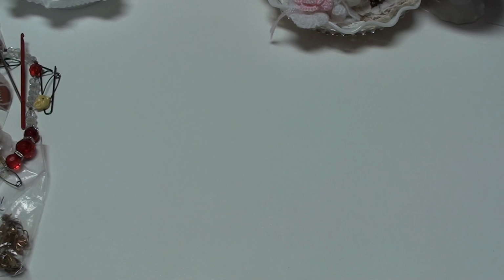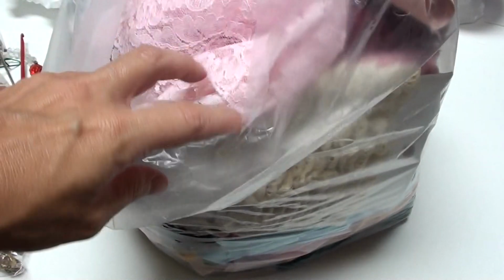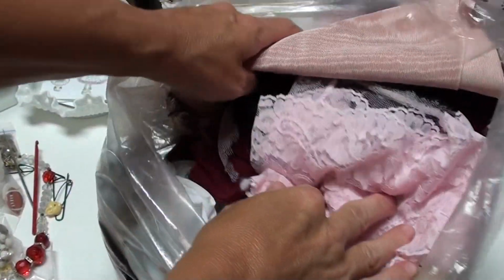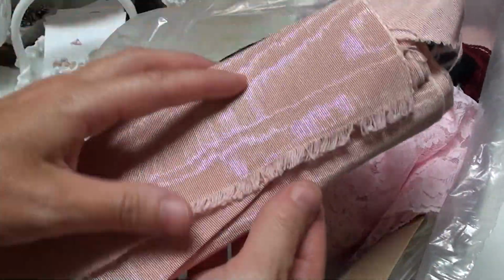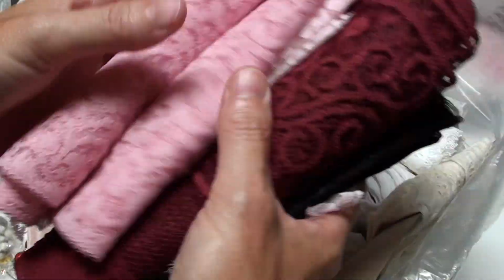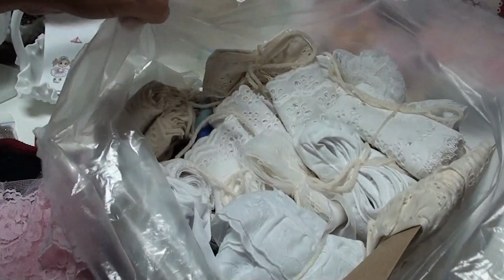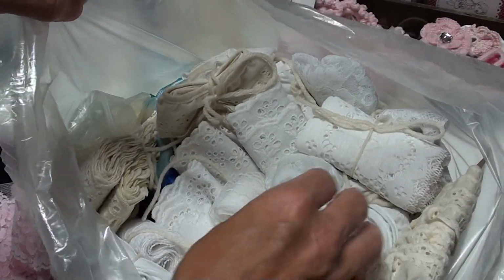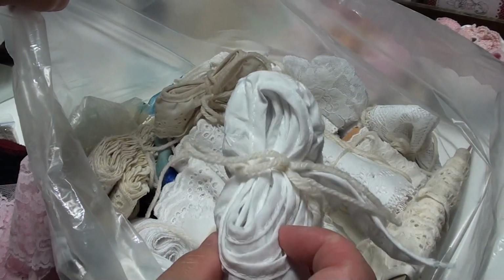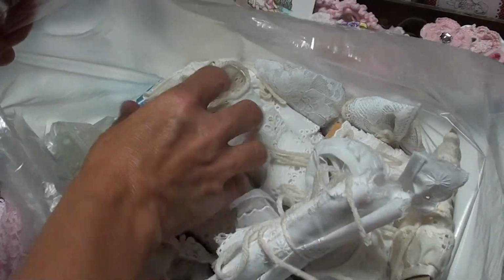Oh, let's see. Okay, so at my thrift store, they have these big bags, right? I've showed them to you before. And so this whole bag was full. There's laces, there's some fabric, there's this fabric. And I probably paid $2 for this whole thing. I love their half-price days. And look at that. Look at all this in here. And I went through and tied them. That's what I do. Washed them and tied them.